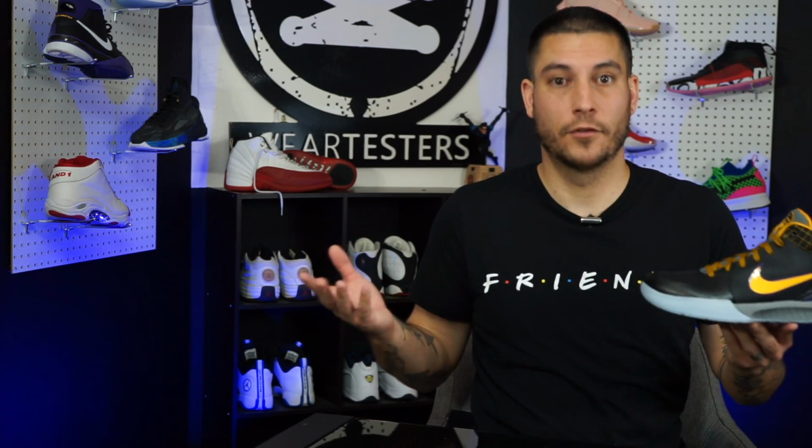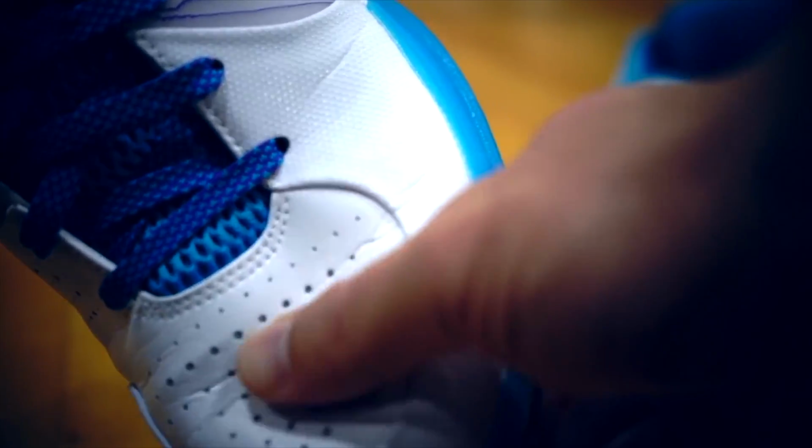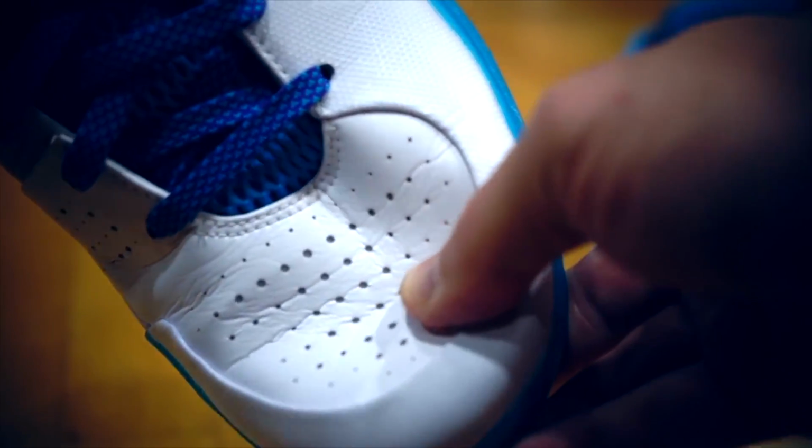Would I have loved the upgraded full-length zoom that they originally added in there? Of course I would. Full-length zoom is awesome. But again, the shoe is great. It's got great stability, great traction, great fit. The materials feel better than the originals, just slightly. It's just a softer synthetic leather on most of these colorways, so for that, I appreciate it.